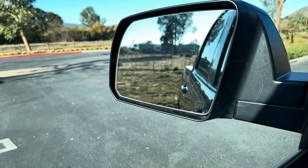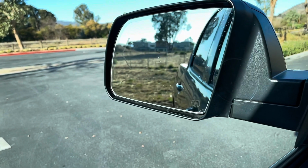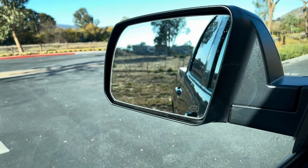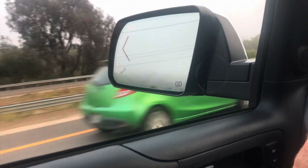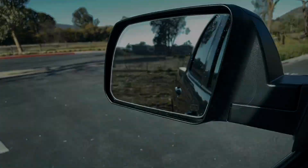Do you still have to look over your shoulder, double check that someone's in that lane before you change lanes? Of course you do, but it kind of double checks you and really makes it so it's a little bit more confident when you go to change lanes. Really nice feature and it works really well.